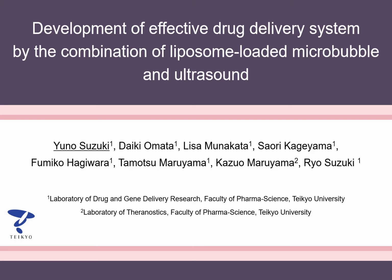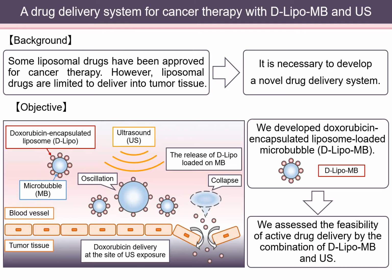Today, I'm talking about a novel drug delivery system for cancer therapy. Recently, some liposomal drugs have been approved for cancer therapy. However, liposomal drugs are limited in delivery into tumor tissue. So, it is necessary to develop a novel drug delivery system.